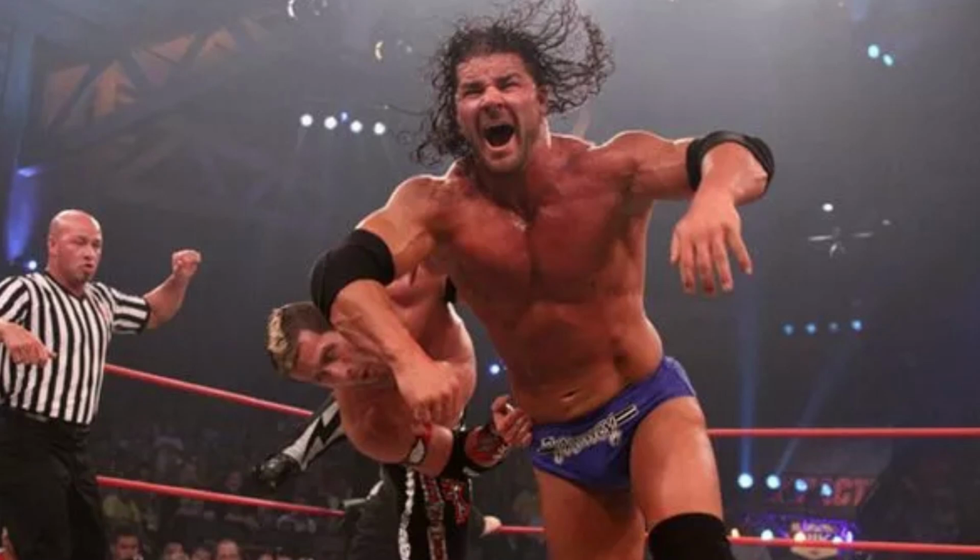Moving on now to the next figure we have here. We have a basic Series 136 Bobby Roode. And usually when it comes to the rotating plate, I usually don't review the basic figures. They are what they are. And with Bobby Roode, he's always been one of my favorite guys, going all the way back to TNA. I was a huge TNA fan as a kid.